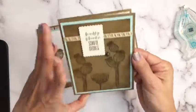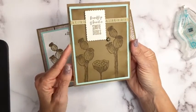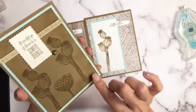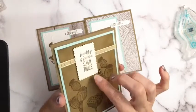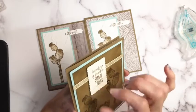And then I wanted to show you this card. So there's this. Same stamp set. Enjoy the moment. Here I did some blending with daubers. This is a postage stamp punch.